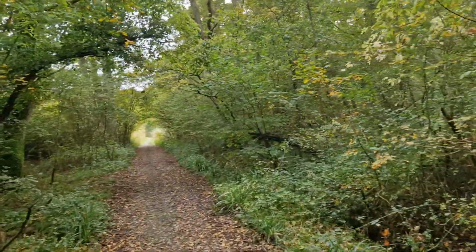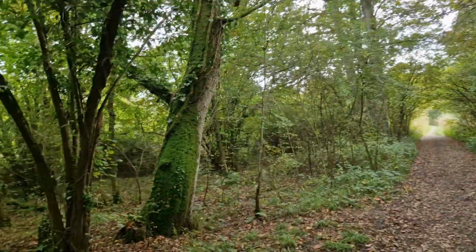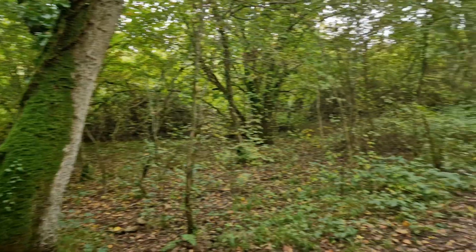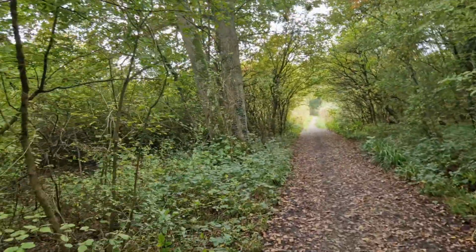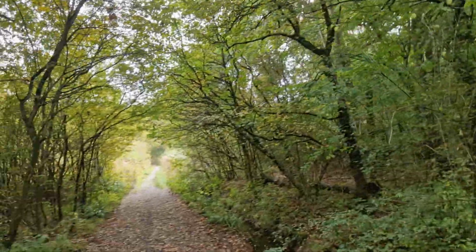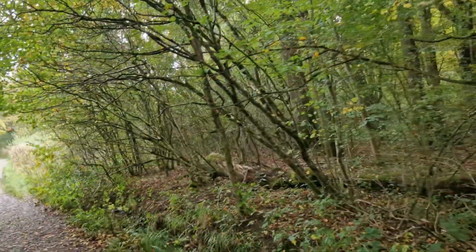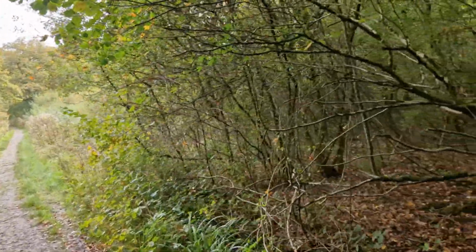So quiet here. Like I said, I think partly the local birds will have heard me trampling in and have moved. But it is quite sad that I think the majority of the reason it's so quiet is that nothing much lives here. Very small amount of bird life. I think they do get some small mammals like voles, but it's just one of those things. Oh look, there's some little mushrooms.